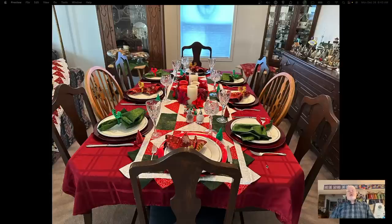I even pulled out my chargers, the red things that are underneath each plate. I've had those for years, never use them. There was a point in time when chargers were the thing for table settings, and that's when I got them. It's not so much a thing now, but I'll let you in on a little secret. I didn't want to have to wash the tablecloth and the table runner. So I felt that if I used chargers underneath the plates, there'd be less chance of something getting slopped onto those. And it worked. They're perfectly pristine. So not a problem, which is nice.